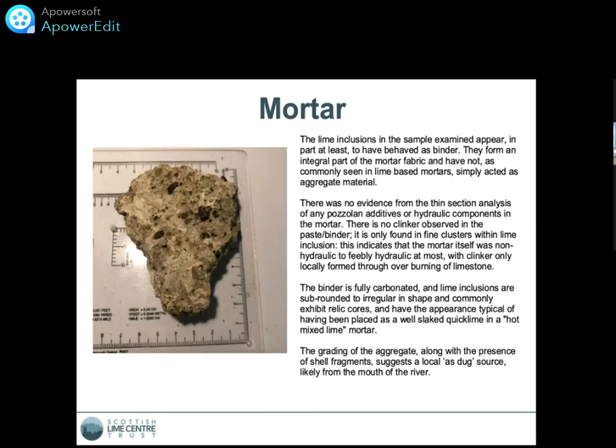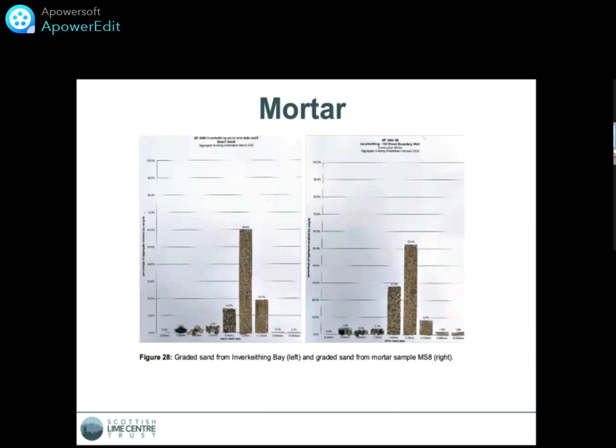And we also graded the sand from there and took some sand from the beach in Inverkeithing where the river meets the mouth. And you can see it's pretty much an almost perfect match, very similar in mineralogy. And it was probably where they sourced it from, because it would have been full of shell fragments as well.